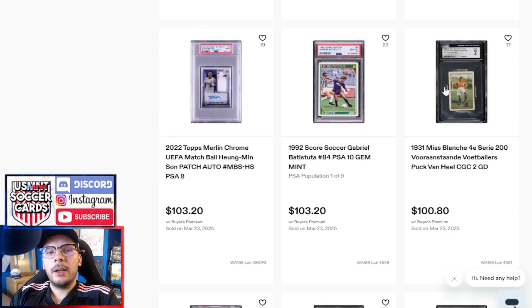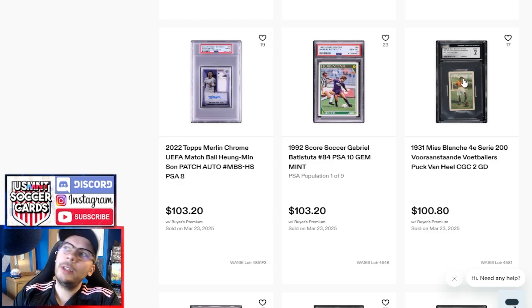Beyond that, you have a Puck Van Heel, 1931. We've seen 1920 Puck Van Heels go recently, the Anglo-American ones. Those did a really good number, near about 1,000 or two, depending on what it was. So this is obviously quite the discount, but $101 basically there for the 1931 Miss Blanche.